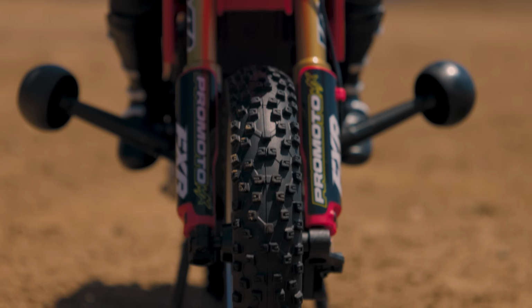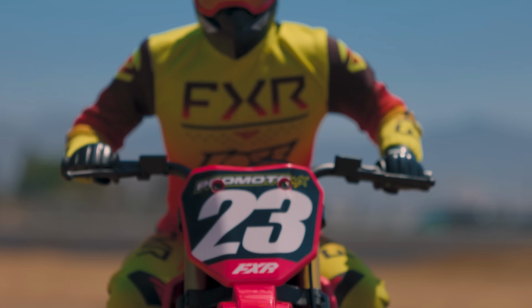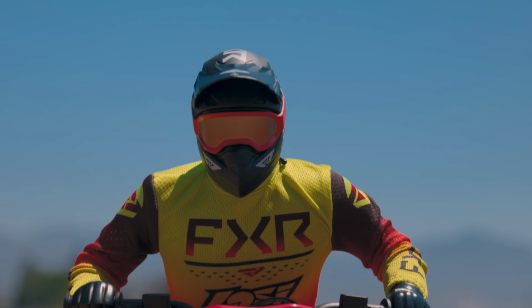And one of the things when you look at this bike and any other motorcycle is how narrow this is. The bike is legitimately scale, and part of the reason why it looks so good is because of how narrow you guys were able to design that. Talk to me about kind of how that all worked out.